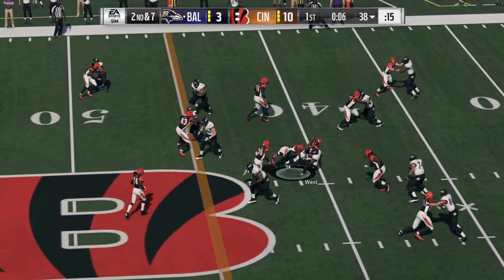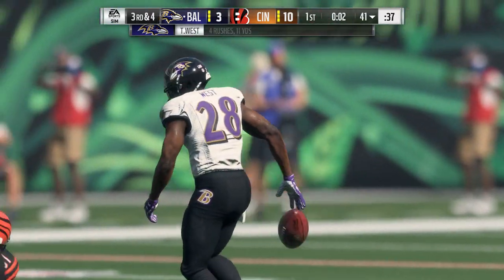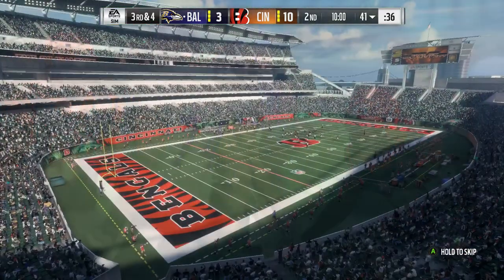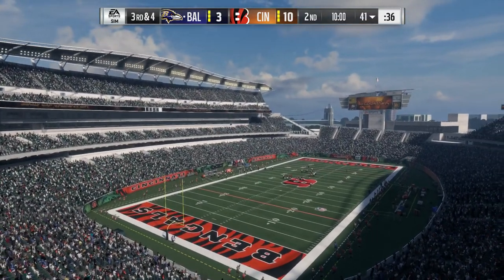On the ground, it's West again. And he's got it up over the 40 to the 41. He'll get 4 yards on the carry there, and we will get to the end of the first quarter of play. Second quarter now. Brandon Gaudin, Charles Davis with you.